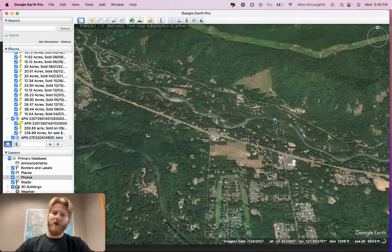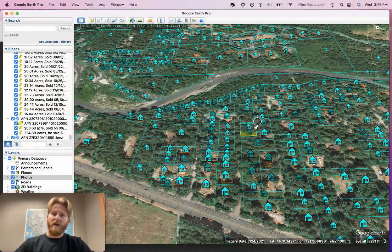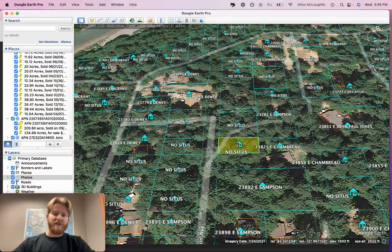You can click into photos. Google Earth has a lot of cool photos, right? It's just a beautiful area. And so again, you can't really see the road, but it's there. It exists. It's definitely overgrown. It's really private back here. So a couple ideas for this property, what I'm seeing here.